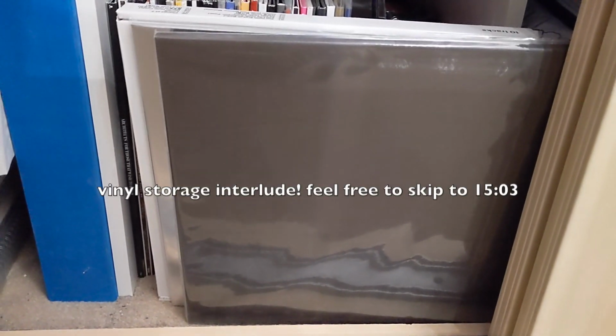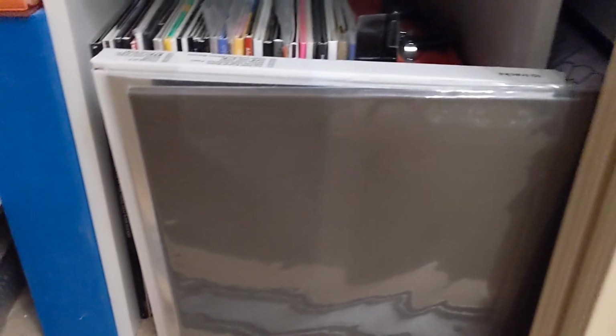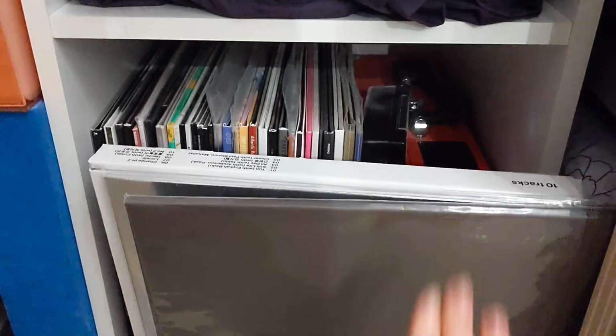Okay, so this is just a very, very quick sneak peek at where I actually keep my vinyls. You can probably tell that it is pretty full in there, but this is the very bottom of a unit in my wardrobe.